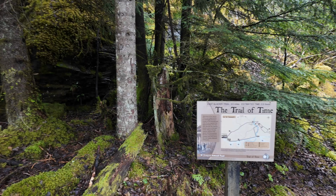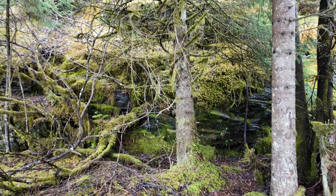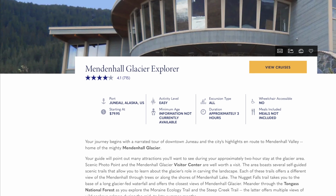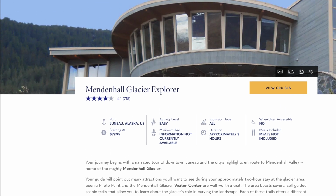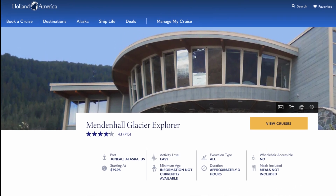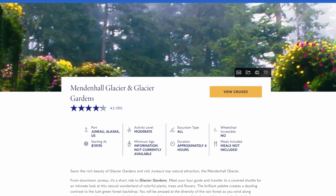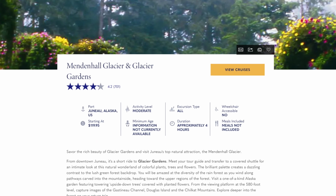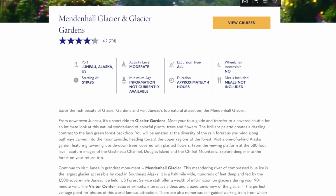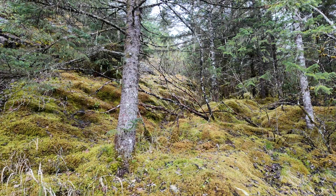Visiting Mendenhall Glacier on your own costs $5 per adult. There are a number of shore excursion options to get there. The cheapest one my ship offered during my sailing was $79.95 per person, which allowed for a 2-hour stop. Another excursion combined 2 of my destinations, offering a 90-minute stop at the glacier and then a tour of Glacier Gardens for $119.95 per person, which would have been a better value for my particular itinerary.